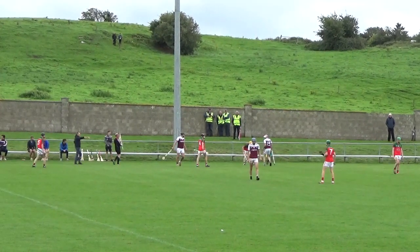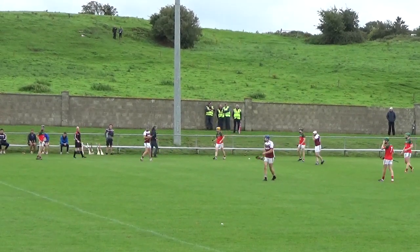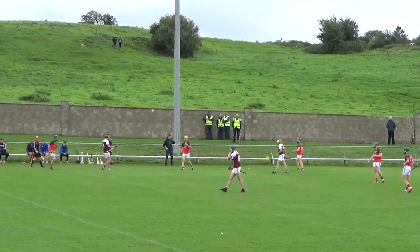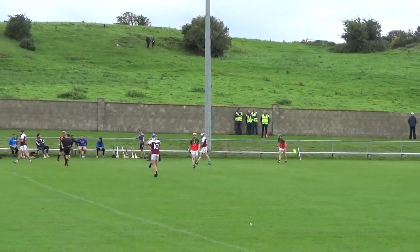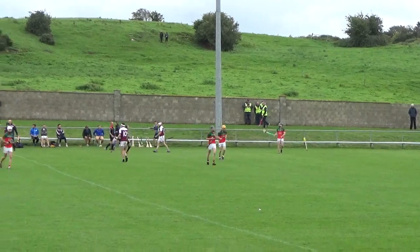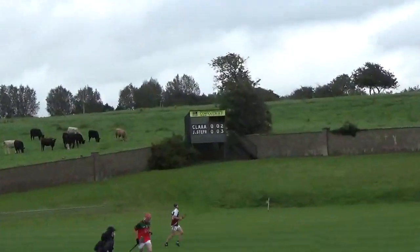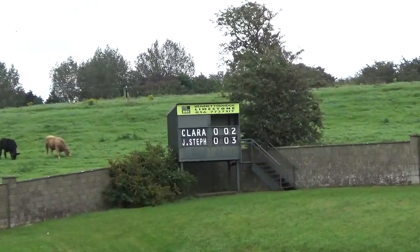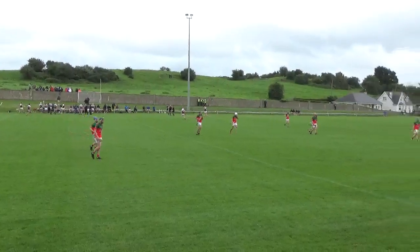Another line ball. There's plenty of line balls over on that far side. This time it's for James Stephens. Water break on 15 minutes. Teams will get a chance to reassess and see where they're going well and where they need to do a bit better.